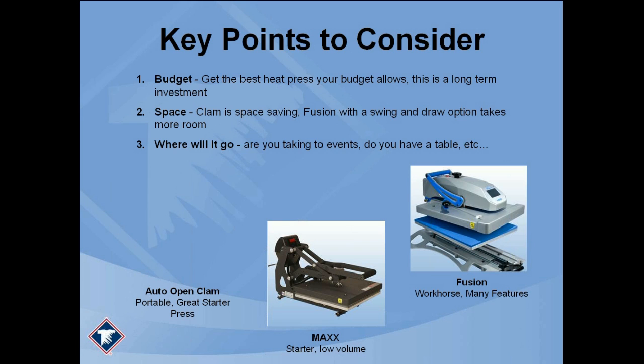But bear in mind, are you going to be the type of person that takes your heat press to events? Because that is a fantastic avenue to go. For those of you who have never tried taking your heat press to an event, a sporting event, or a marathon event type situation, those are great money-making opportunities. But when you are exploring that option, keep in mind that the Fusion presses are much heavier and they're a little more difficult to take around with you, especially if you're a small operation, to where the Max machines are going to be a little bit lighter, easier to have with you in your car and such. So just some things to keep in mind when you're considering which heat press to go with.